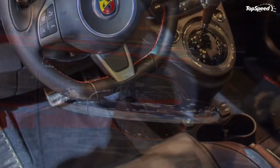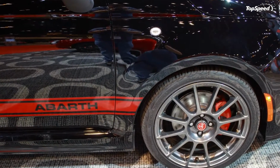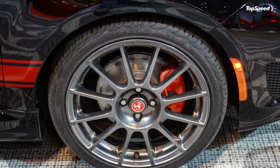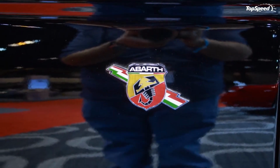Moving on, the Fiat 500 Abarth can feel surprisingly upscale inside when grabbing the optional leather-trimmed seats. You can get yours with either an all-black interior, or black and red upholstery. There's also an optional power sunroof for the hard-top models.